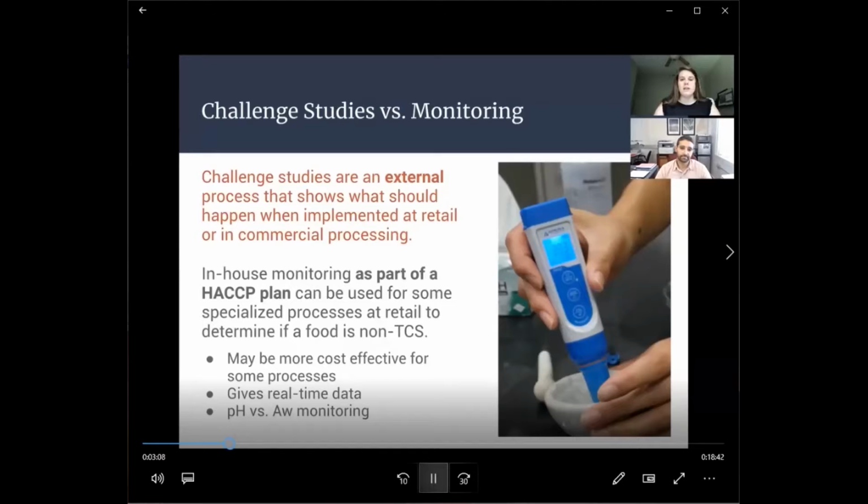The reasons that can be used: number one, it can be more cost effective. It also gives some real-time data. Say sushi rice is being made every day at an establishment. It gives a look at what that pH is on that day and gives some corrective action abilities there. But it's also important to note that the monitoring piece can be done for some foods, like I said, sushi rice, yogurt, fermentation, but is not applicable to everything.